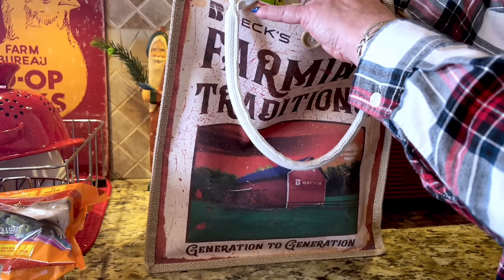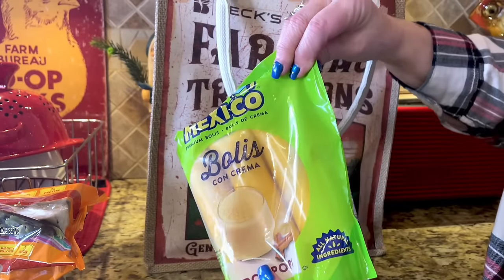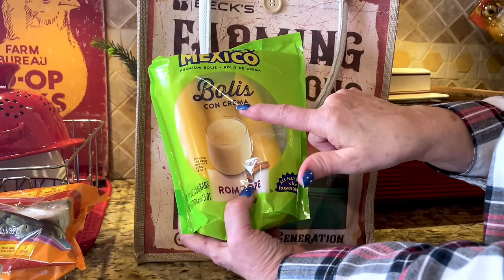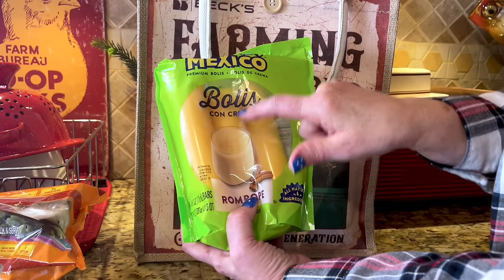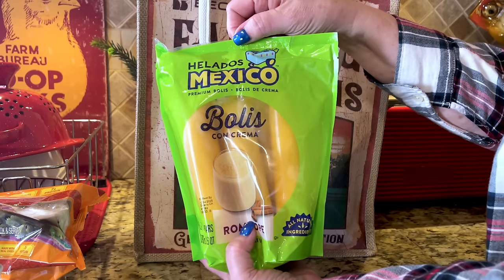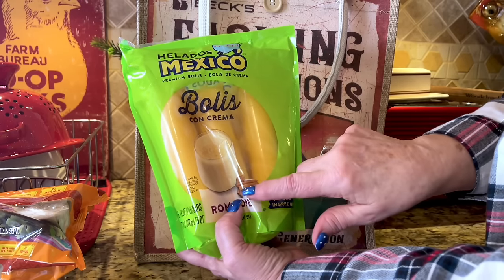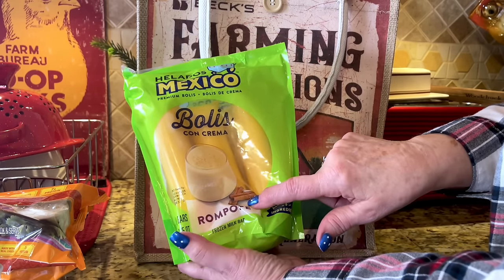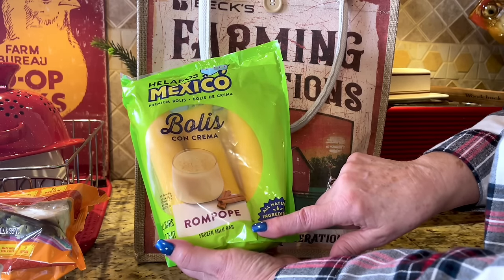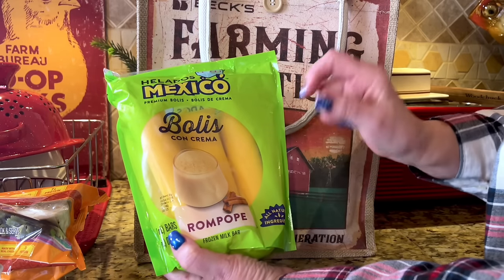And I also got these things that I have never seen before. They're so different. From Mexico, con crema, like a dessert, ice cream dessert. Helados, Mexico, con crema. Yeah, so there's cinnamon in it, and that's gonna have an interesting taste. So, looking forward to trying those.